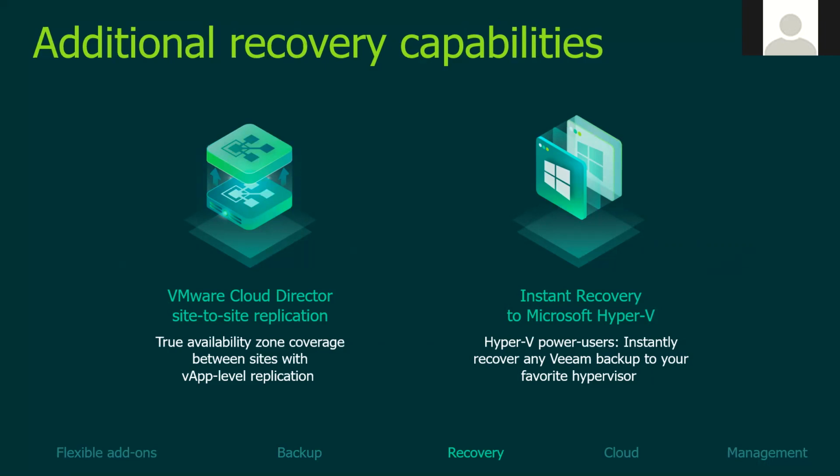I can bring my physical backups to Hyper-V, which basically means P2Vs become super, super easy for anything I still have lingering in my data center that's difficult to get rid of that I could virtualize.